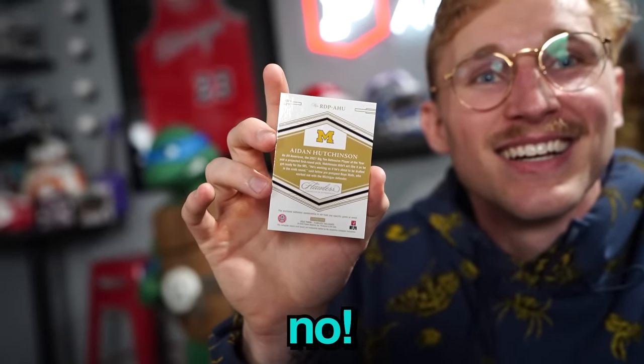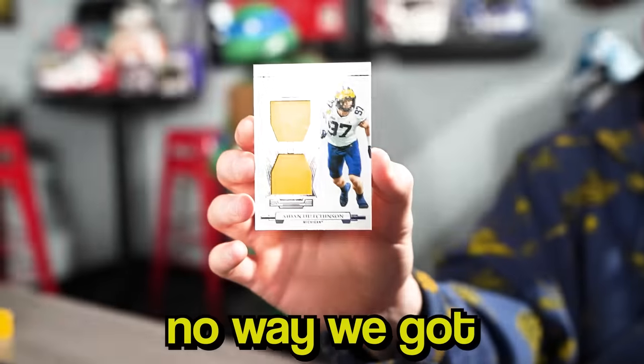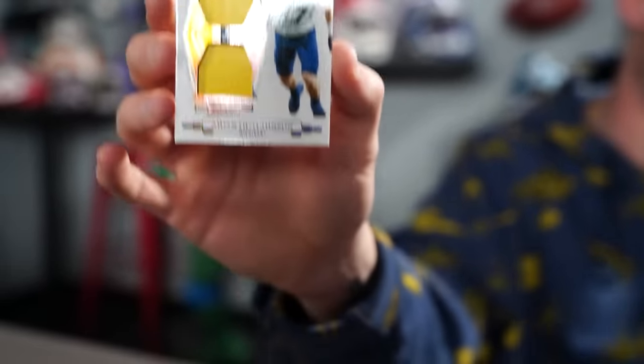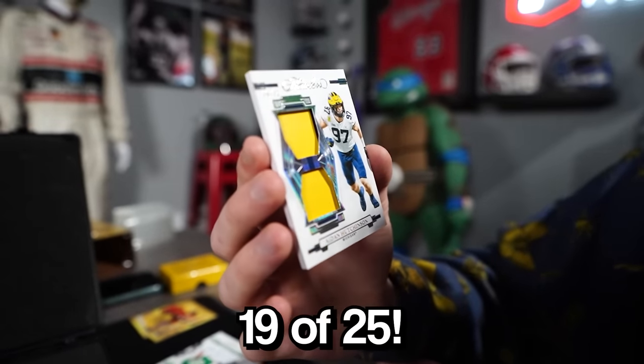Pull number 3, McPhee. What college we got? I see yellow. Is that LSU? No, it's yellow. It's Big Ten. No shot. No way! You said it was Big Ten, it was yellow, it couldn't be Ohio State. No way we got Hutch and K-Dub. Unbelievable, man! This Aiden Hutchinson right here, 19 of 25. There's a little fuzz on the jersey too. That's so sick. Let's go. Now, dude, just give me Garrett Wilson and I'll call it a day.